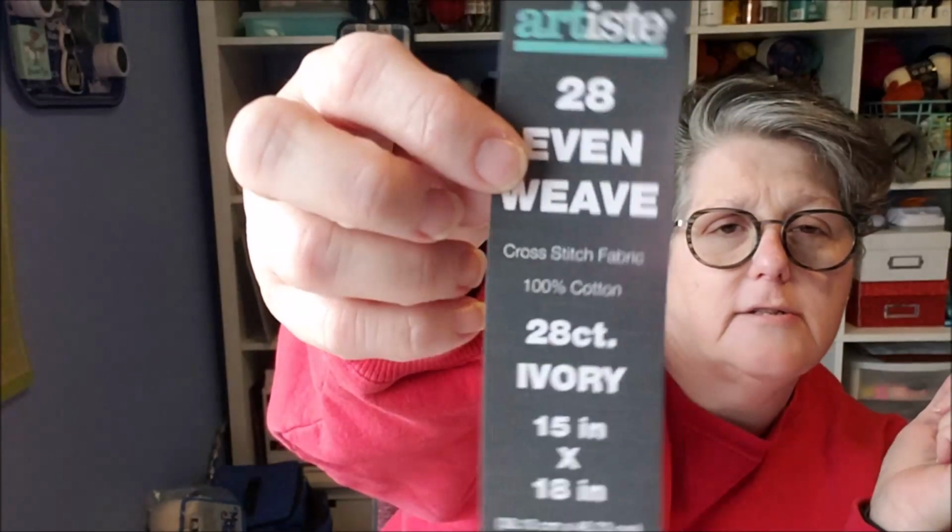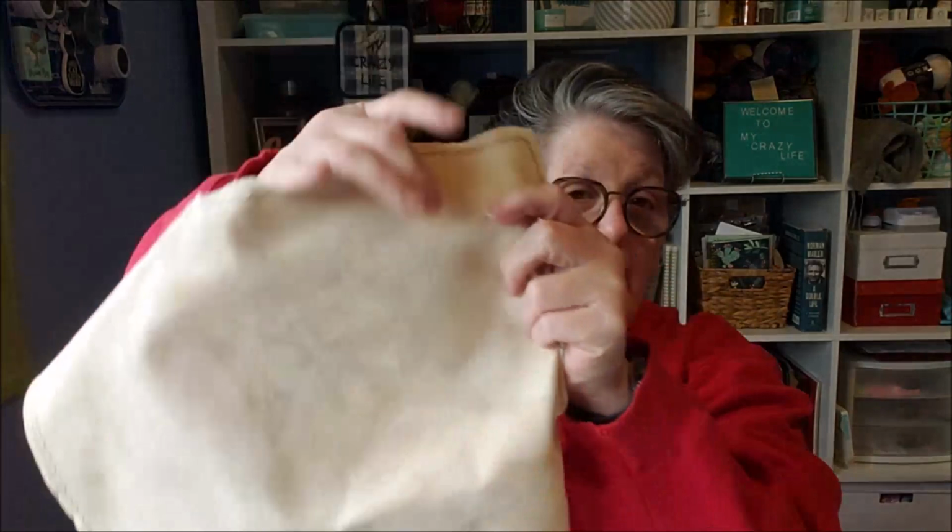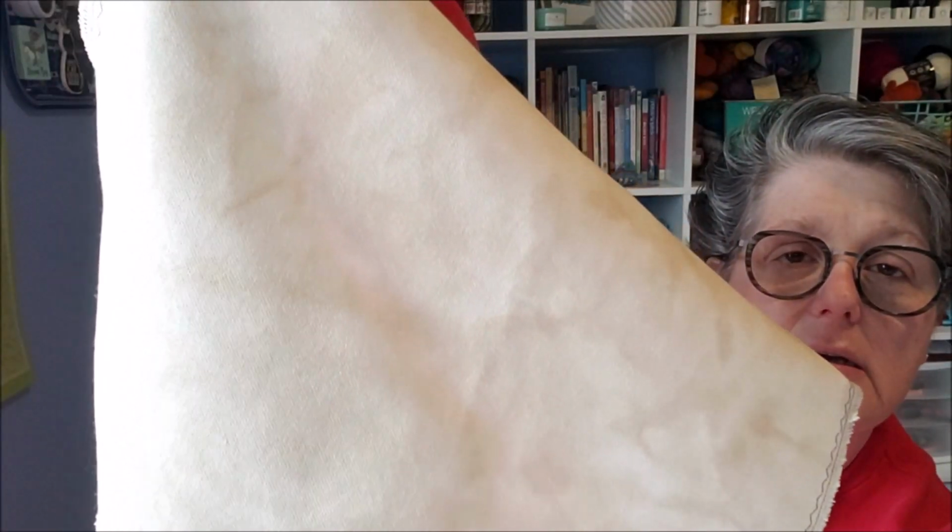Last night I ran into Hobby Lobby, and I bought Artiste brand 28 count even weave ivory. It's a 15 by 18 inch piece by Zweigart. It was $5.99, and it was just the off-white, which is fine. But then I brought it home and did a different technique, and I'm going to show you now that I've finished it and I like it, with some coffee.